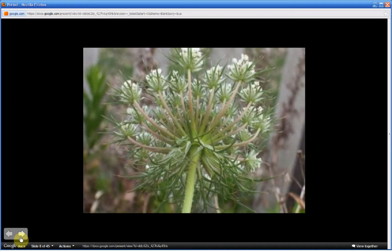Another picture showing you how the individual flowers radiate from a central point, much like an umbrella or the spokes in a bike tire. Notice the bracts again, which develop between the stem and the flower. The individual flowers turn to seed. We'll get a picture of that later.